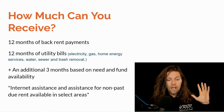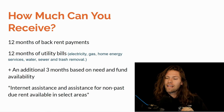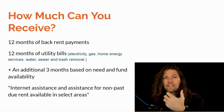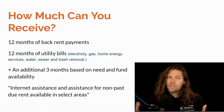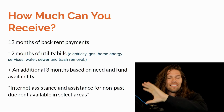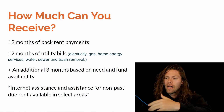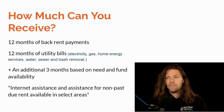There's a whole load of funding available for rent assistance. And then also I noticed internet assistance is available in some states. Like I noticed internet assistance is available in Michigan. It wasn't available in Minnesota, for example. So in some states it is, some it isn't. And assistance for non-past due rent is also available in select areas. So for the 12 months in a lot of areas, you have to have past due rent. And then in some, they're allowing a small portion for current rent. So you want to look into your individual area.